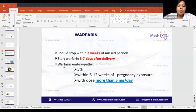So we wait for 5 to 7 days after delivery to restart warfarin in patients who actually very much require warfarin. Now, regarding warfarin embryopathy, what is the incidence? It is about 5%. What is the most risky time for exposure? That is within 6 to 12 weeks of pregnancy exposure, because it is the period of organogenesis, right? Now, this particular aspect is very important. Warfarin embryopathy occurs with a dose of more than 5 milligrams per day. I want you all to pay attention to this.